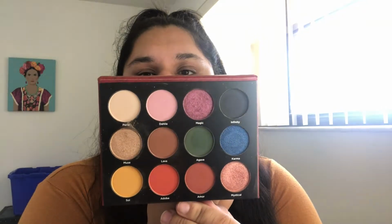and this is what it looks like. I've used it a couple times as well, but like I said, I just have so many palettes right now that it's really hard for me to sit and concentrate on one palette. There's just so much stuff coming out that it's like, I want it, I want it, I want it. Okay, so far I've gotten these palettes within the last month or so. So yeah, I got these.